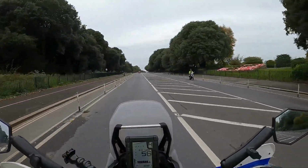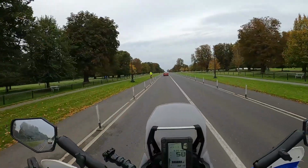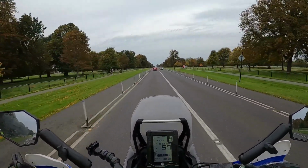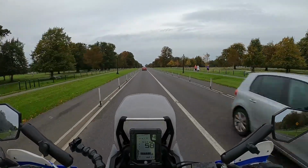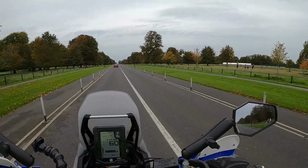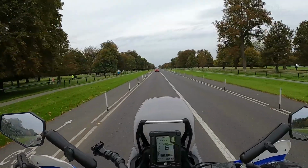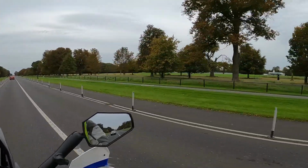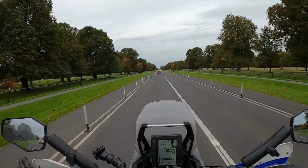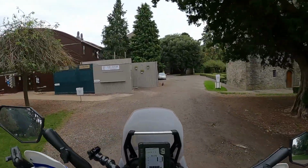This is Phoenix Park, northwest of Dublin. I don't think I've mentioned this before, but at the end of this month, October, I'm going to be running in the Dublin Marathon. That is a loop around the city, 42, 43 kilometers. And part of the route goes right along here. It's a long stretch of Phoenix Park. Ah, here it is. Oh, it even comes with a cat.